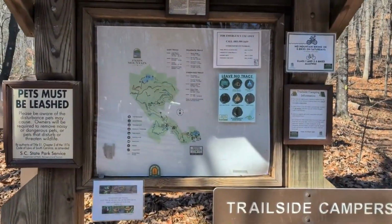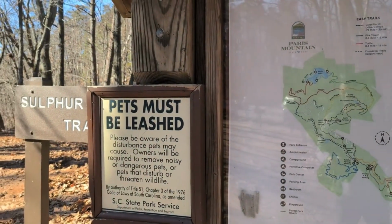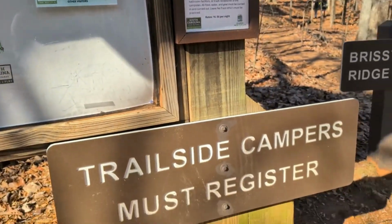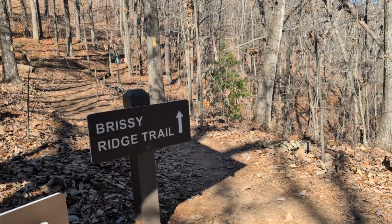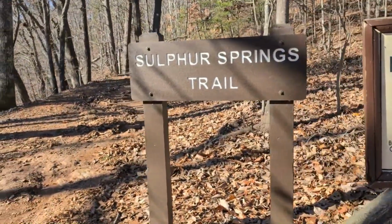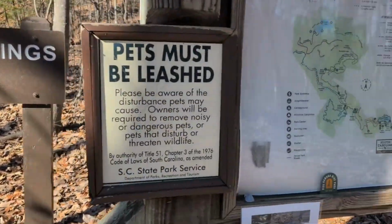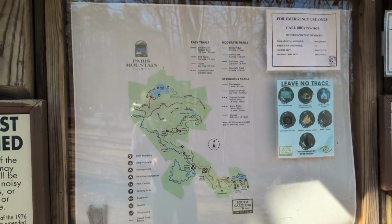Yeah, a lot of people out here today. I'll get a picture of this and I'll put it up. Talks about trailside campers must register. There's the other loop for that Brissy Ridge Trail. I'm going to be going up that way, Sulphur Springs, and coming around. So let me get a picture of this and get out of here because there's some people coming up behind me.